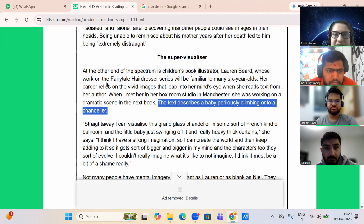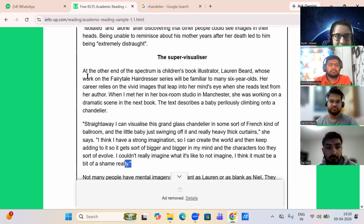So this paragraph is for Raj to read from here to here. Okay. The super visualizer. At the other end of the spectrum is children's book illustrator Lauren Beard, illustrator, whose work on the fairy tale hairdresser series will be familiar to many 6 years olds. Familiar, familiar.